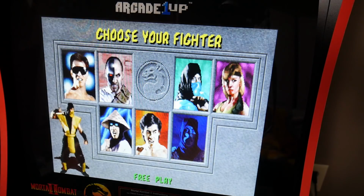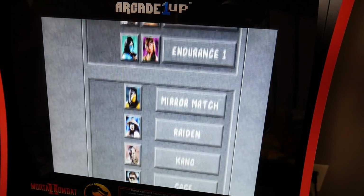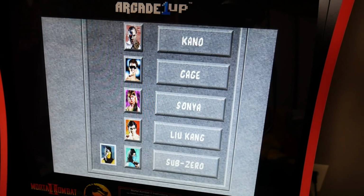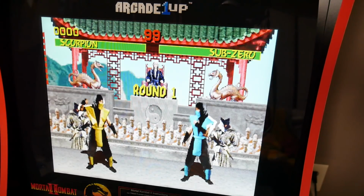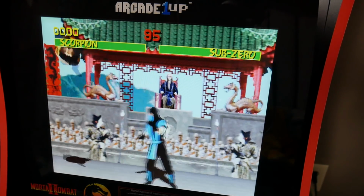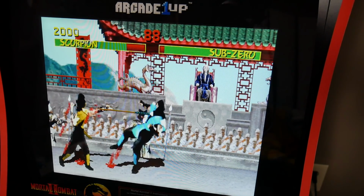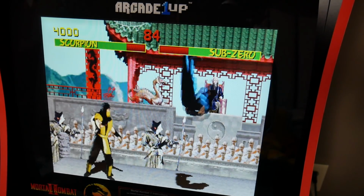Let's go with a little Scorpion here. Have the classic lineup: Shang Tsung, Goro, Raiden, however you want to say it. I usually say Raiden, but I don't know. The thing about Mortal Kombat in the arcade is that the... Oh, that's so satisfying.